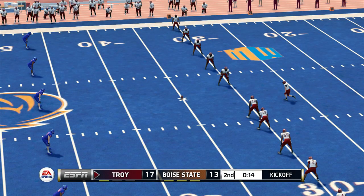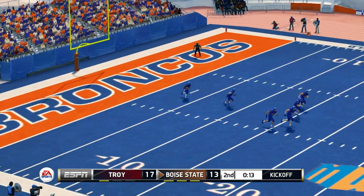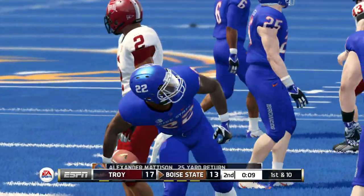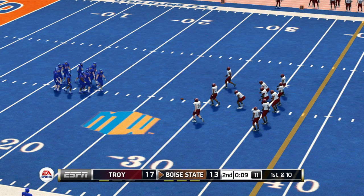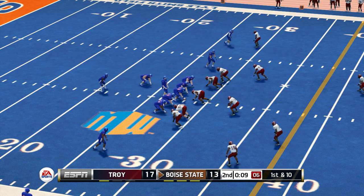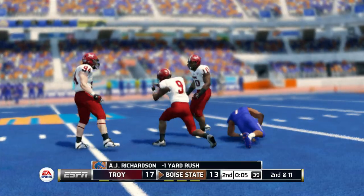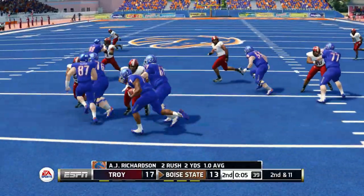They line up to kick this one away. He's to the 20. Brought down at the 28. In a game that's this close, you can't afford to waste possessions. They'll bring him down at the 27. Loss of 1 yard on the play. That'll bring up second and 11.